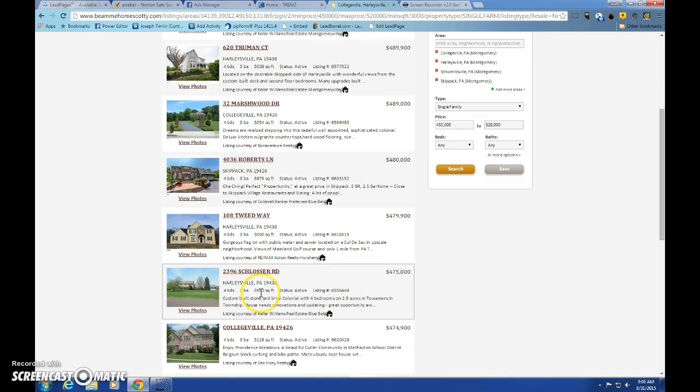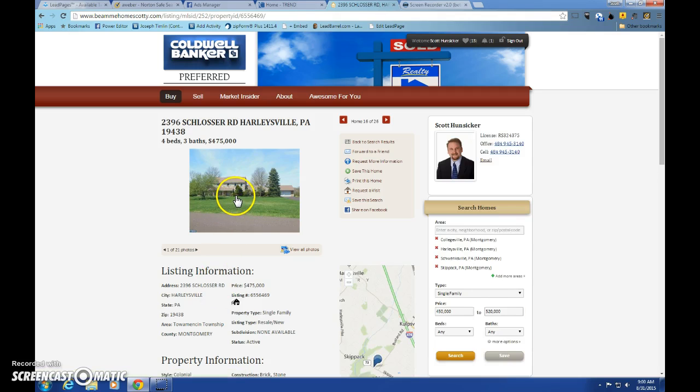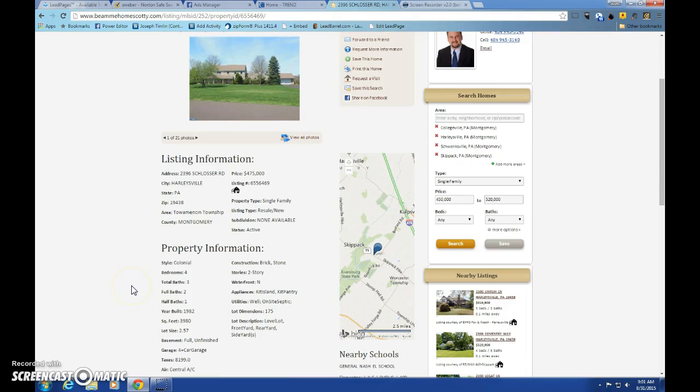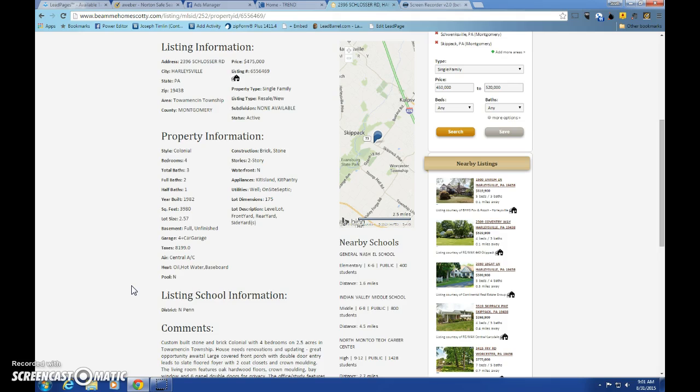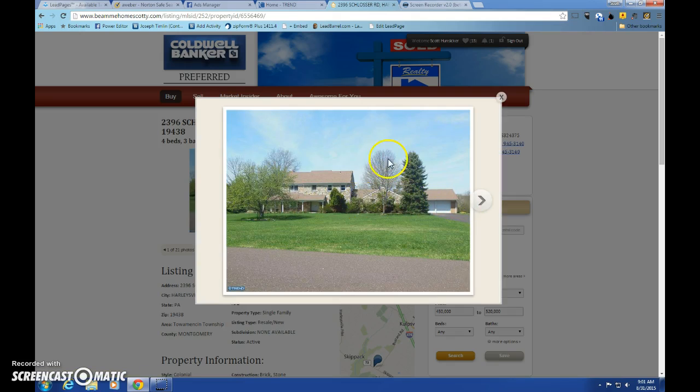Schlosser Road, almost 4,000 square foot. It's on 2.5 acres, so you have the acreage here. And this is $475,000, so for $5,000 less than your particular property, I can get into this property. This is Talmenson Township, so this is North Penn, I believe. Yeah, North Penn. Okay, over on Schlosser. It's a little different feel in terms of the layout. You know, they built your standard square foot home, square box home here.